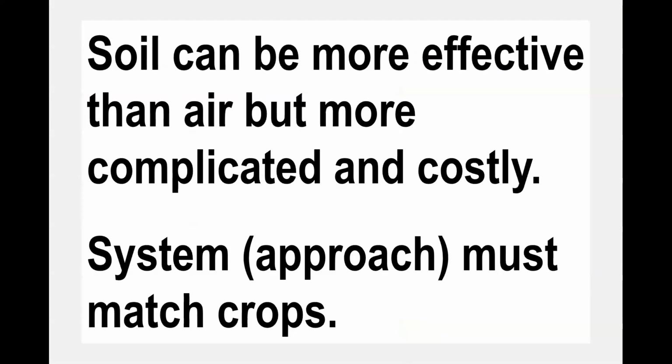Does that mean you should automatically invest in soil heating? Absolutely not. What it might mean is that you may want to experiment with it, with Milena, with somebody else, to understand its possible role in your operation.